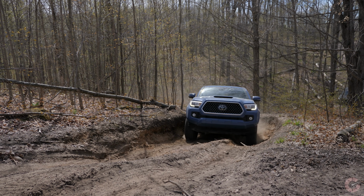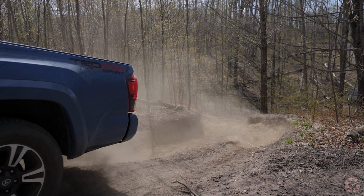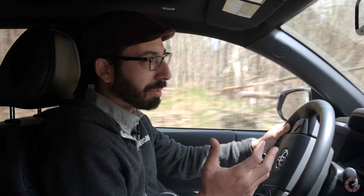Of all the trucks here, there's definitely some issues inside, but it's comfortable and car-like in a way that none of the other trucks, except maybe the Ranger, is.